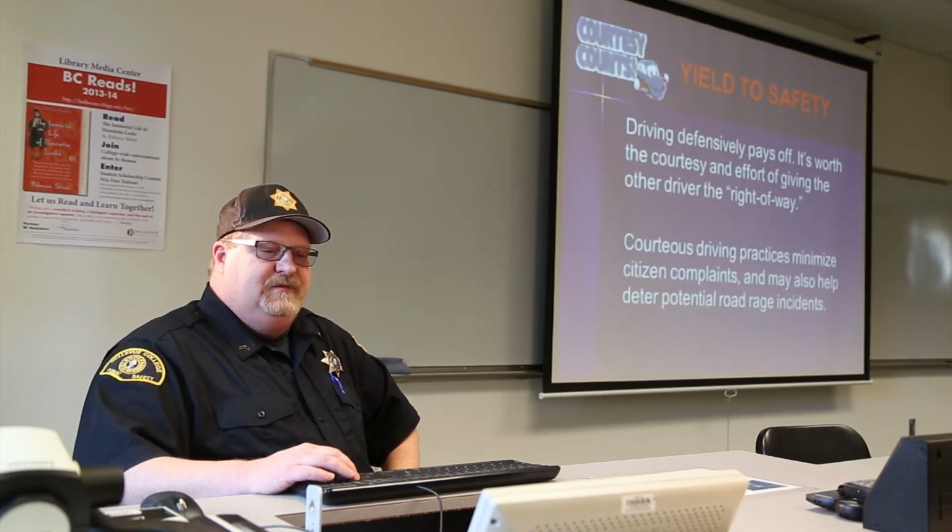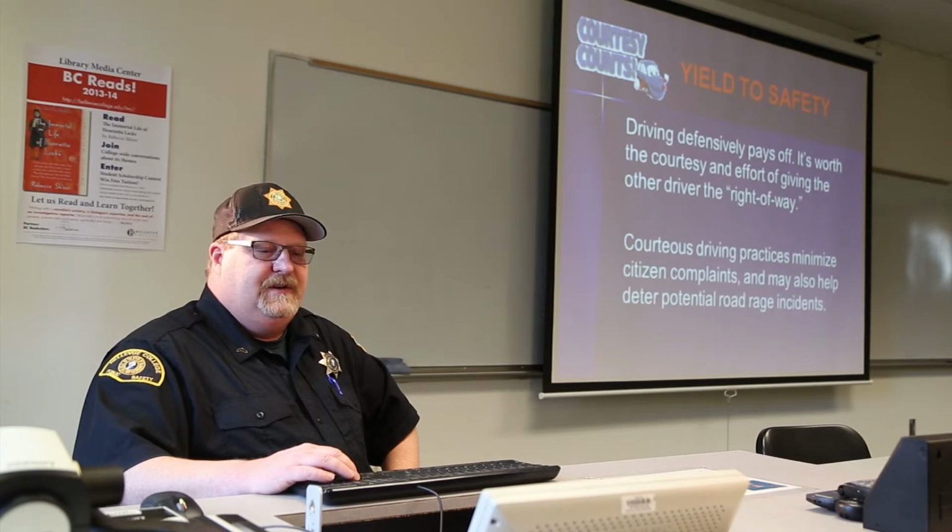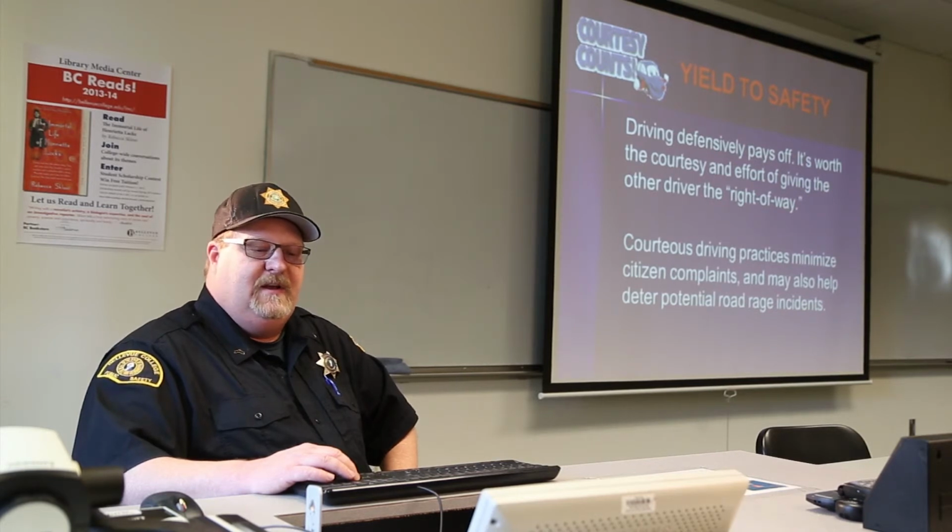Yield to safety. Driving defensively pays off. It's worth the courtesy and effort of giving the other driver the right of way. Remember, courteous driving practices minimize citizen complaints and may also help deter potential road rage incidents.